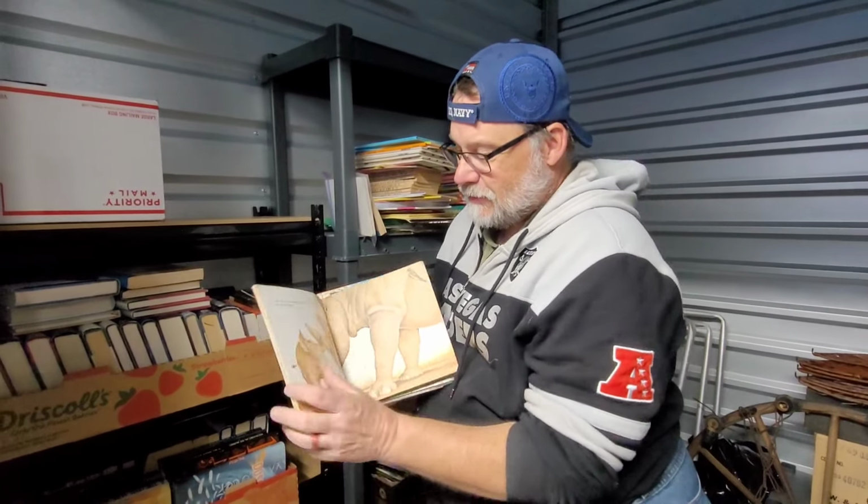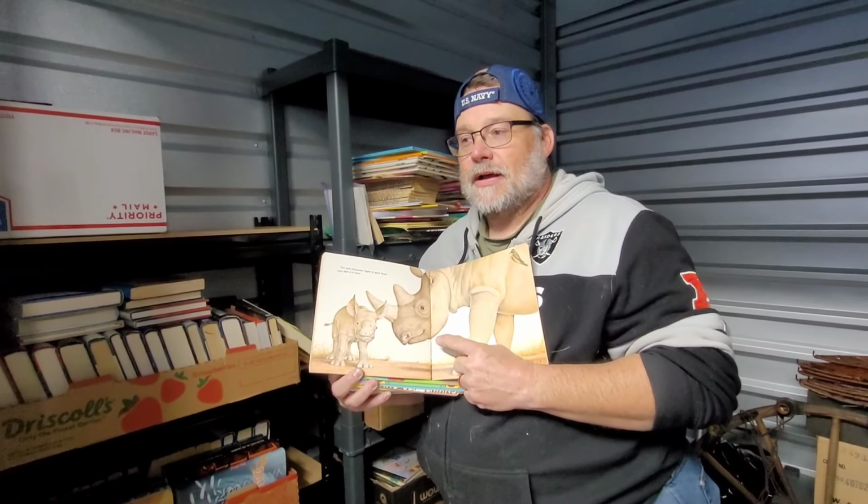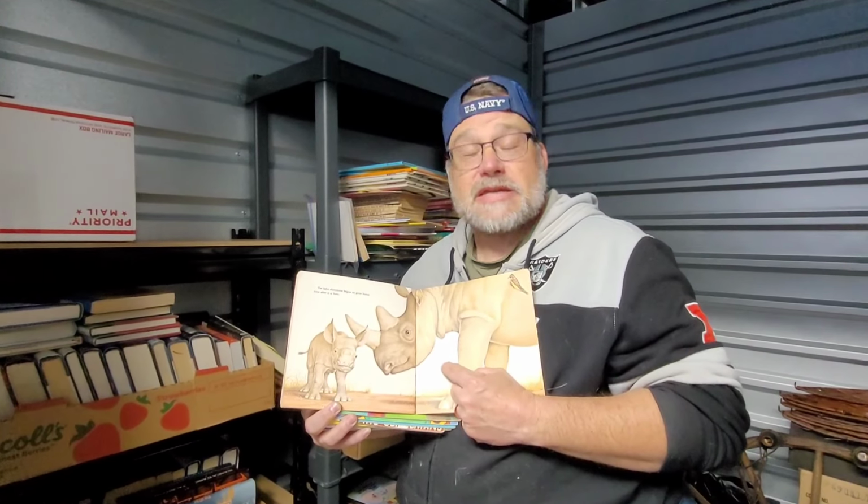Animal babies, you kidding me? Cute, furry little things. Who doesn't love animal babies? Look at this. Rhinos. Okay. White rhinos are almost extinct. Black rhinos are almost extinct. We need to take care of these folks. We don't want to lose these guys in our lifetime, okay? Public service announcement, save the rhinos, okay?